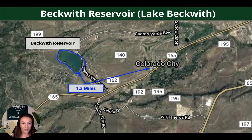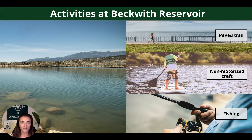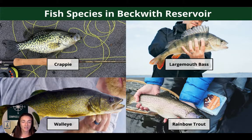So this town is really special because it has a lake, Lake Beckwith or Beckwith Reservoir, only 1.3 miles from the middle of town. So some really popular activities at Beckwith include making use of the paved trail, and the trail runs along the entire perimeter of the lake. Non-motorized craft is a go here. So paddleboards, sailing, kayaks, canoes, that's all fine, and fishing. Some of the fish that you can expect to catch here include crappie, largemouth bass, walleye, and rainbow trout.